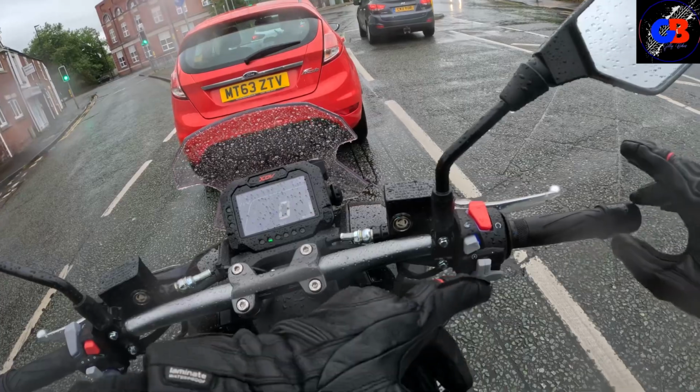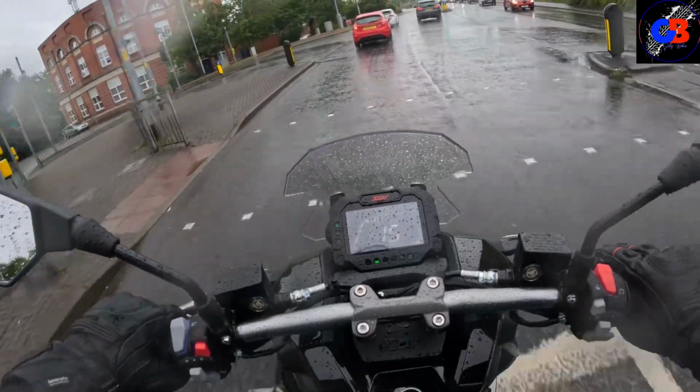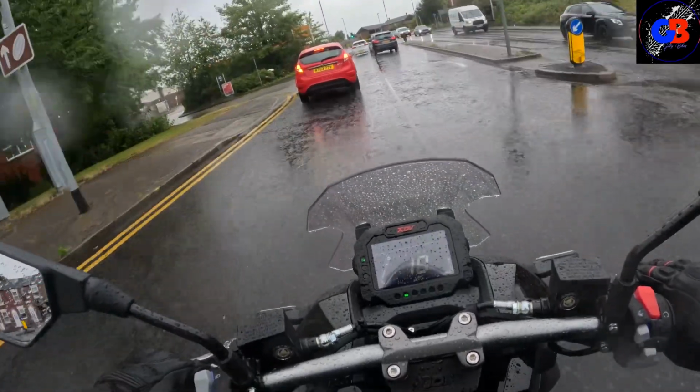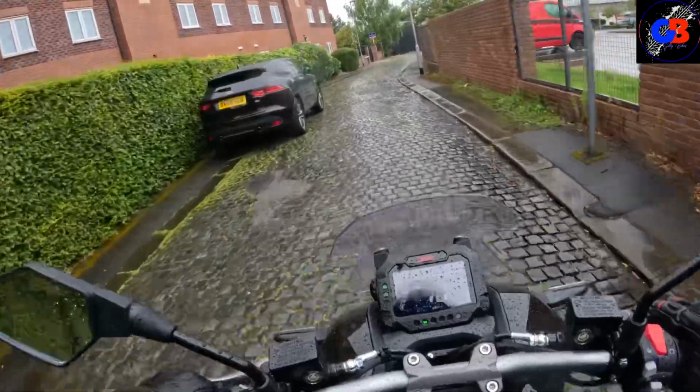I mentioned before the auto stop start. It has stopped. Little twist of the throttle, engine comes back alive, and we're off. That's a really good system, works really well. It's actually ticking all of the boxes for me, this little thing. I've not done many miles on this.